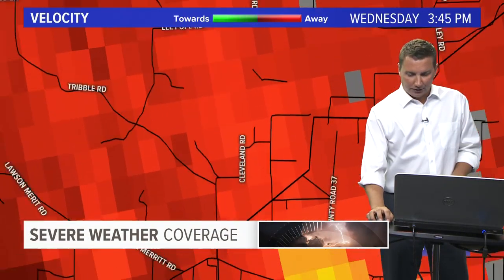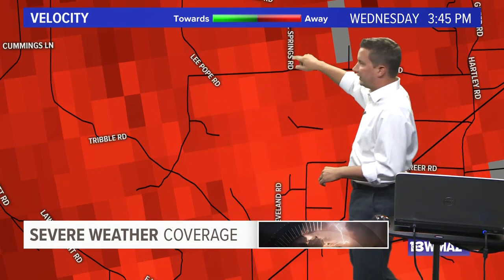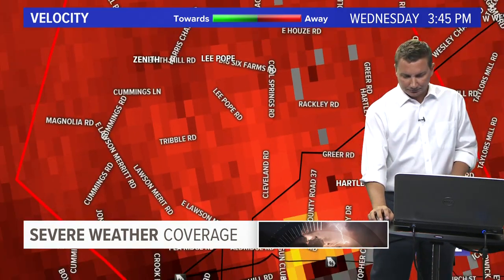Let's go farther up the road here. These are places that if it holds together will be next. Leap Hope Road, Tribble Road, Cummings Lane. We get into something Springs Road. I have to move up for that. Rackley Road. So you get into right near the Crawford Peach line here. That's next if it holds together.